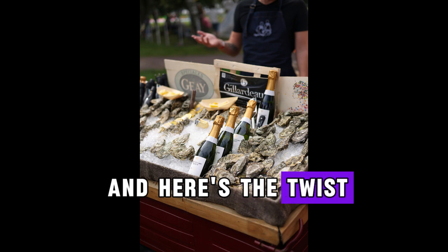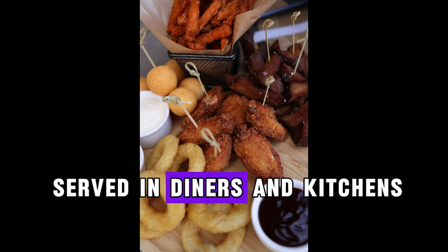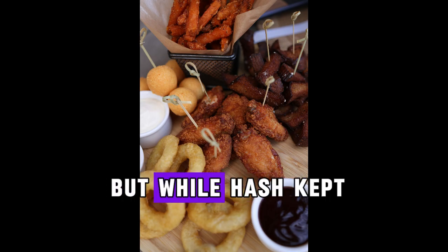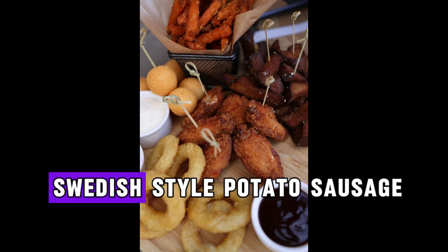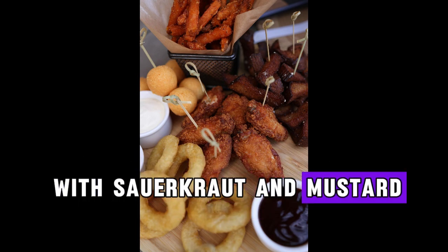And here's the twist. Pyttipanna is still loved in Sweden today, served in diners and kitchens just like it was 140 years ago. But while hash kept bellies full, the next dish brought families together with something far more indulgent, Swedish-style potato sausage. 7. Swedish-style potato sausage with sauerkraut and mustard.